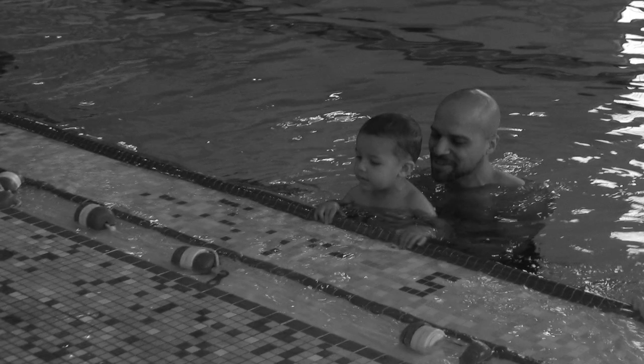It's like learning how to swim. We don't teach children how to swim by throwing them into the deep end. We start in the shallow end. We can apply the same logic to emotional regulation.